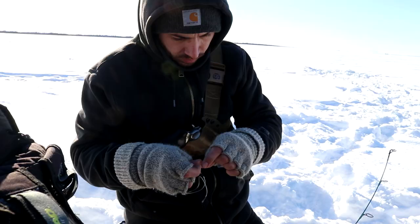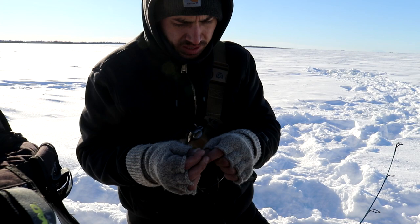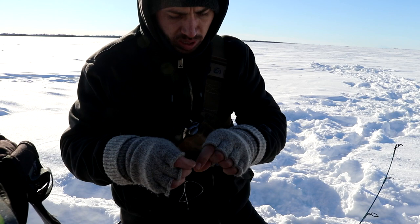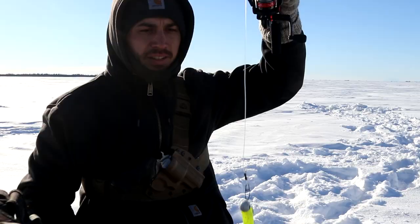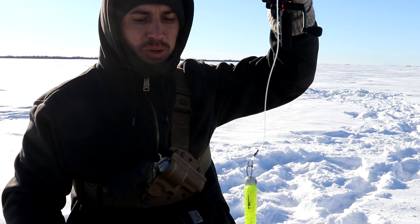I've got a steel leader on mine, and we're hooking Arielle's up with, it's not a steel leader, but it's a really heavy fishing line. I believe it's like 50 pound test. So these pike got some sharp teeth. We don't want them biting through our line. All right, we are both ready to fish. Let's try to catch some pike.